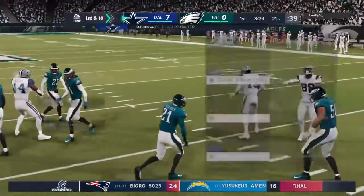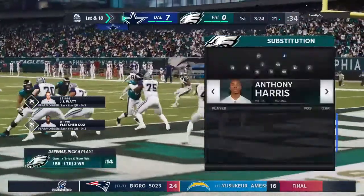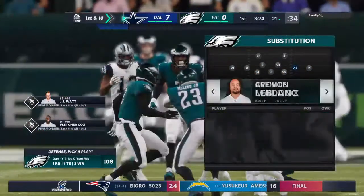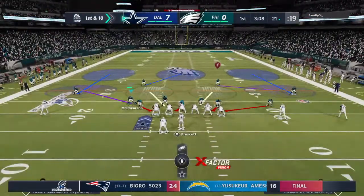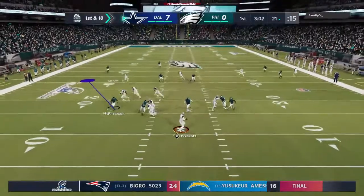And they're going to get this all the way out past the 20. Just like that, a pickup of 20 on their first play from scrimmage. First down, Dallas. Now they can breathe a little easier, some room to operate as they've got it first and 10 now out past the 20. Here's Prescott.